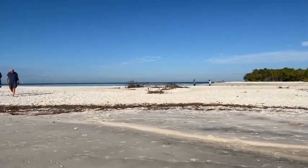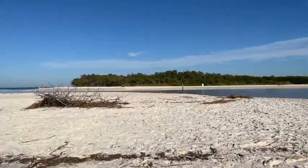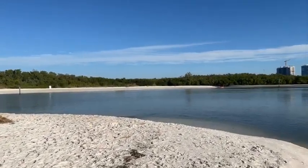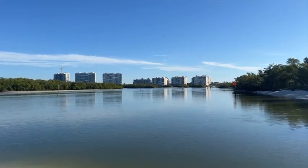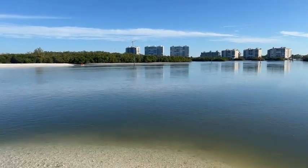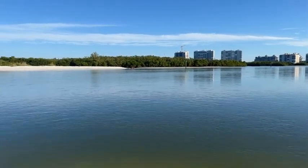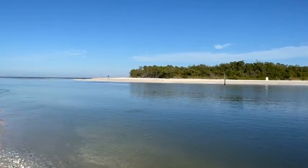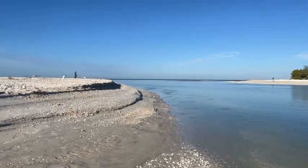Good morning. Just amazing. The beauty here never ceases to amaze me. Considering the tide's going out, it does not look bad here. Look at how steep this embankment is as I pan around. Look at that, stair stepping. Wow.